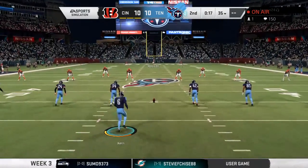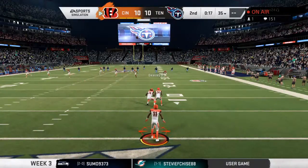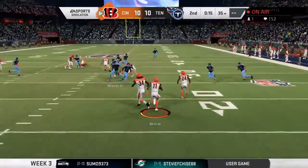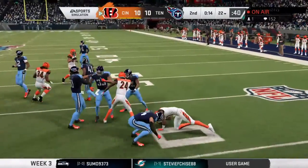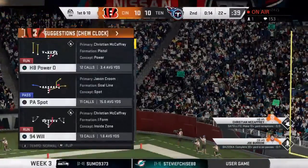All level now at 10 apiece as the kick's away. This is taken at the 3. And he'll take this up past the 20 and down at the 22-yard line.